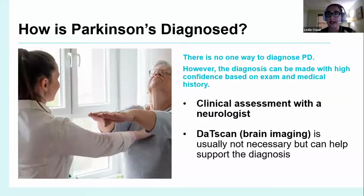And also, a DAT scan is not a perfect test. There are false positives, there are false negatives. And so it's really most helpful when it's used as one piece of data to support an overall clinical impression rather than using it as a piece of information in a vacuum, in isolation.